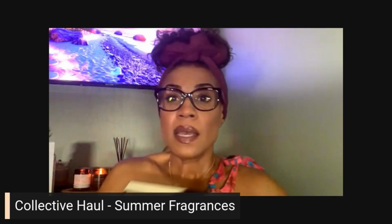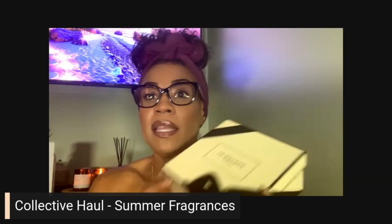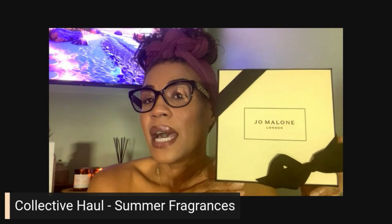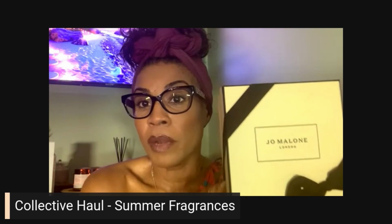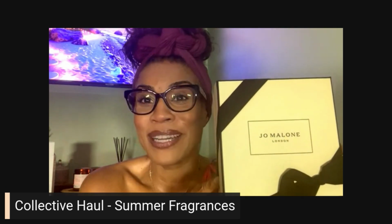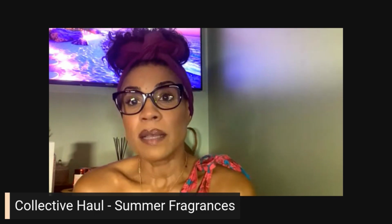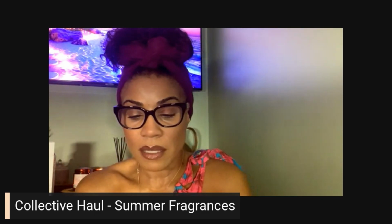Next. I am pretty certain that I got this from Nordstrom, and this is Jo Malone. And I saw this and wanted to see if I felt like it was close enough to having the actual perfume, although I do have the perfume too because I bought it during the Sephora sale. I love it. So this is something new, but the scent is not new to me, if that makes sense.